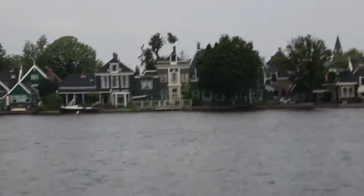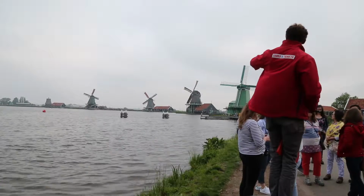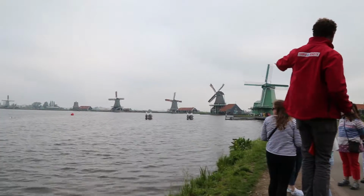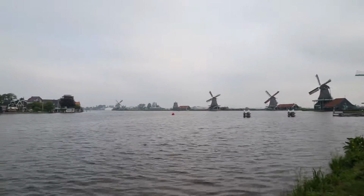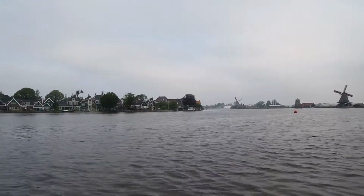And there's going to be something fun to see. You will see a significant difference in the water level. Here on the left side, that's the natural water. It's a lot higher than on the right side. When you walk over, you will see the canals.